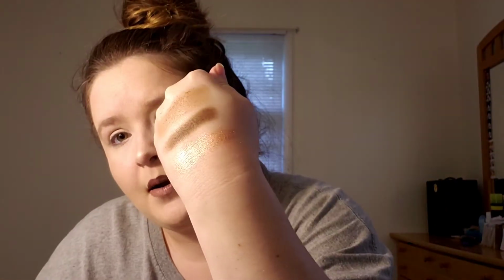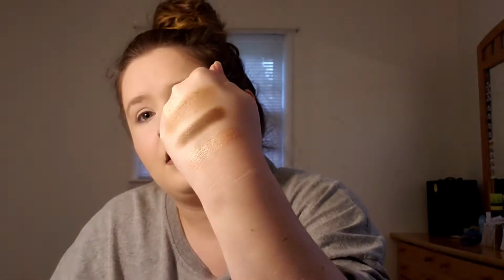And then the crushed pearl. Now this is not as light as I usually like really white champagne-y colors, and so this has a little bit more of a pinky gold thing to it, but it's still a very light shimmer color. It's very pretty. So there's your swatch, as you can see, but I think this will just be perfect. And cross my fingers, I hope it does.